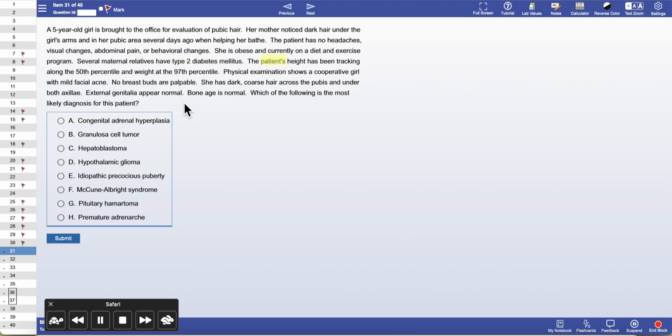The patient's height has been tracking along the 50th percentile and weight at the 97th percentile. Physical examination shows a cooperative girl with mild facial acne. No breast buds are palpable. She has dark coarse hair across the pubis and under both axillae. External genitalia appear normal. Bone age is normal. Which of the following is the most likely diagnosis for this patient?